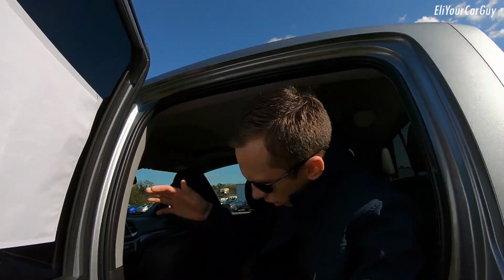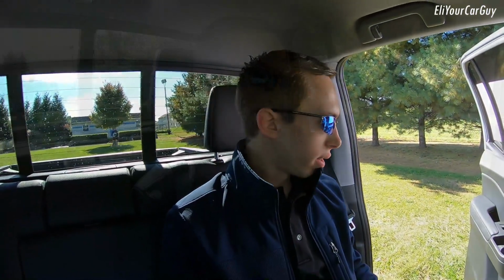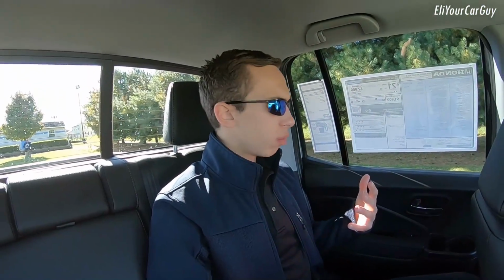Getting into the Ridgeline in the rear is very easy. It almost feels as if I'm stepping into a car and not stepping up into a truck. Headroom is nice, shoulder room is nice. I don't feel cramped or crowded back here.